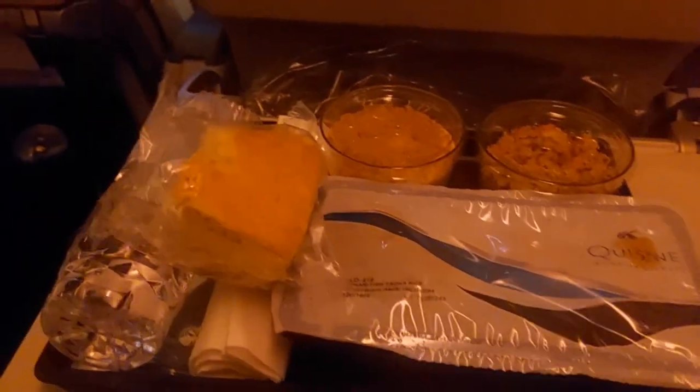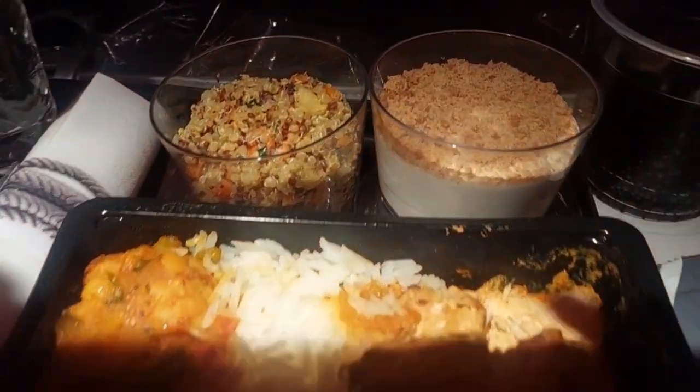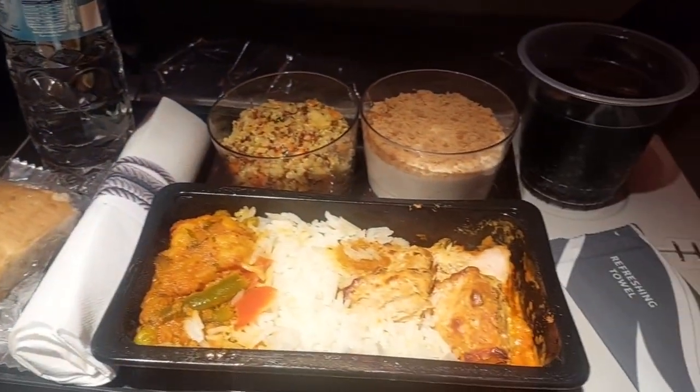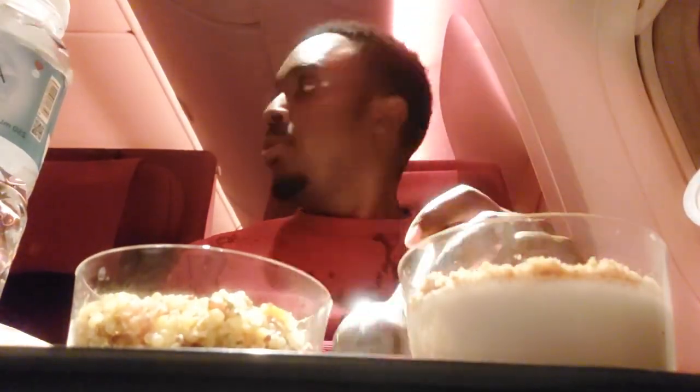And for the second meal, this is what I ordered: some rice and salmon fish and some sweet or dessert and coke. Let's dig in. The salmon fish was cooked with coconut. Oh, my favorite. I love coconut dish.